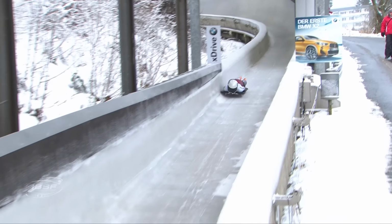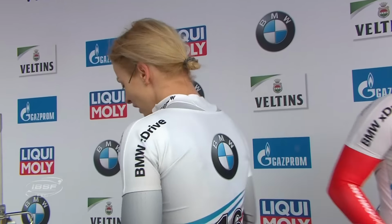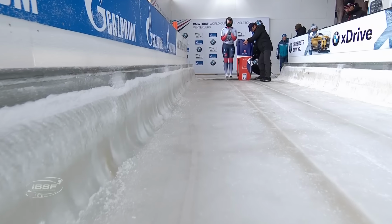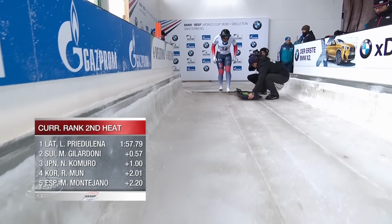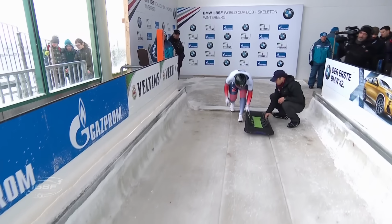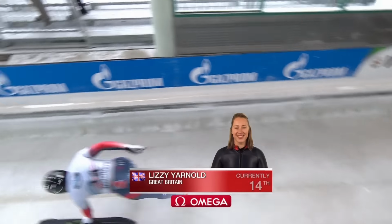This little tap before 9, this cost her. She came out too early on 8. Now she's down in the middle of the curve. She's got to steer once, steer twice. More steering you do, the slower you are at the bottom. She moves into a well-deserved lead. Next up is the Olympic champion, the world champion here, Lelda Predjelena, the leader, and Lizzie Arnold was just 200ths faster than her in the first heat.